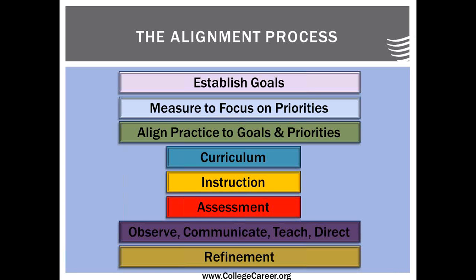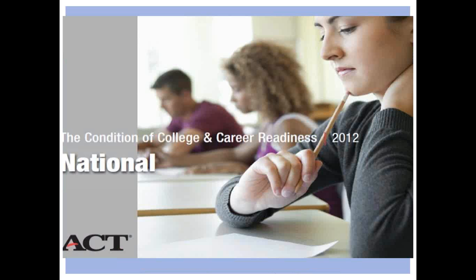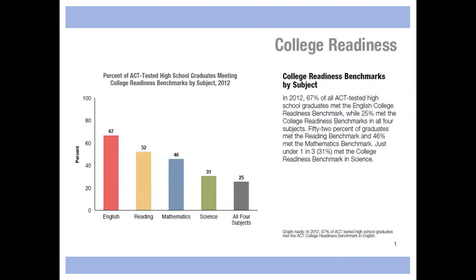They're the folks who have to lead implementation of curriculum, instruction, and assessment. I want to show you some new data that actually bolsters my argument here, why this is such a critical priority. In part 1 of this session, we showed you a graph from the ACT on college and career readiness. That was from 2011. I'm going to show you the update from 2012.